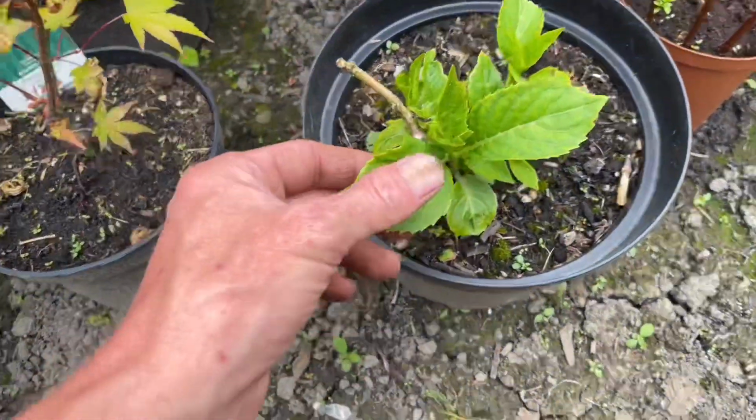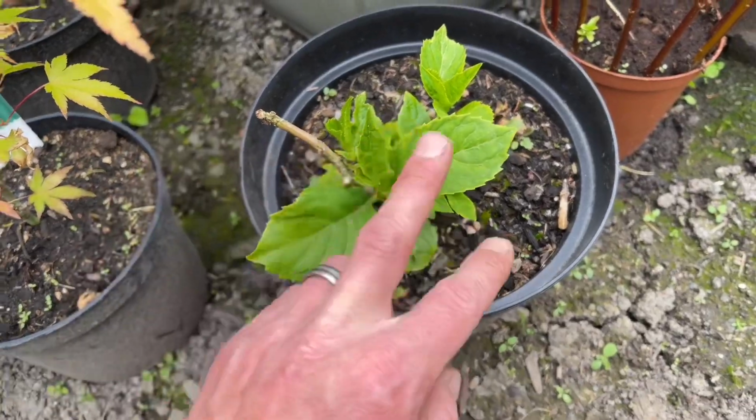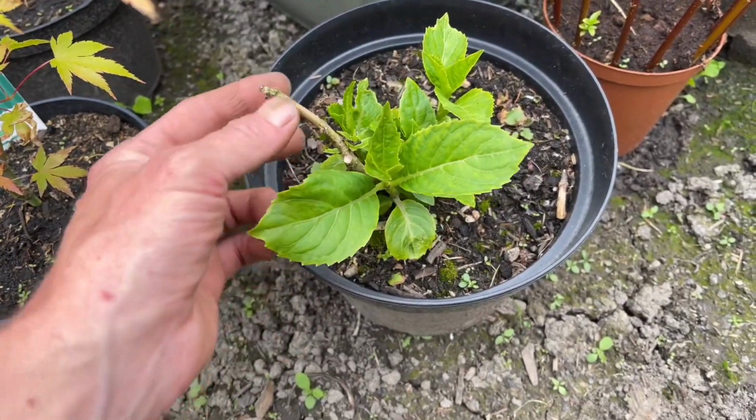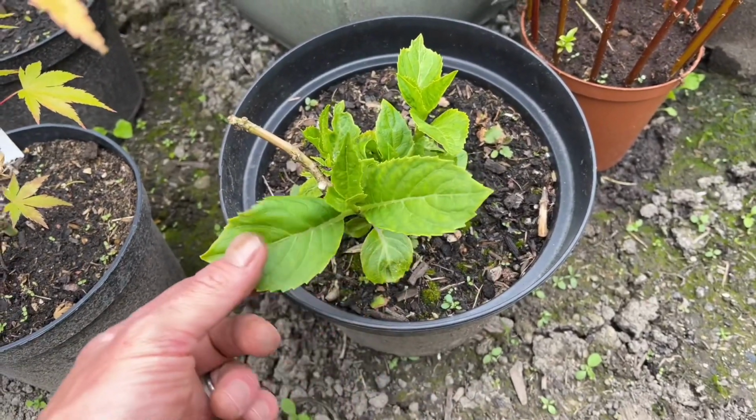This here is, what is this? Hydrangea. I've been trying to get this to come back to life properly. It keeps dying off, but it's looking good at the moment. Hopefully it'll grow nicely this year.